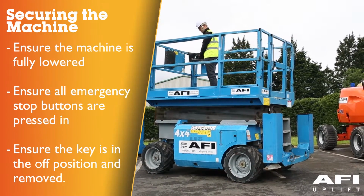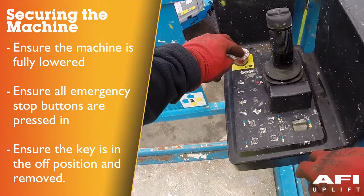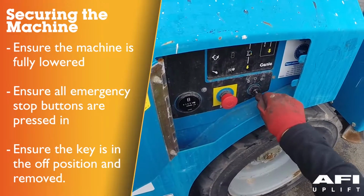To secure the machine, ensure that the machine is fully lowered. Both emergency stops are fully in and the key is turned to the off position and removed to isolate the machine.